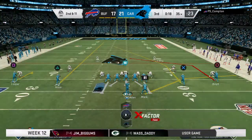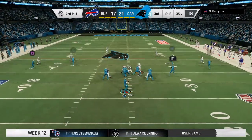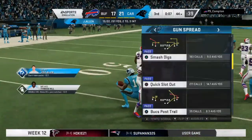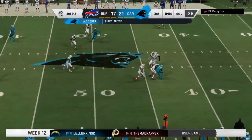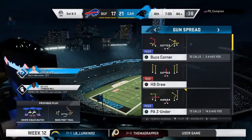It's 2nd and 11. Here's Allen. He's got a man, complete. It's Amari Cooper, and they'll get 9 there as that sets him up better for 3rd down. A gain of 9 brings up 3rd and 2. They had the catch on 2nd down, but it didn't help at all, and now they're looking at 3rd down here.